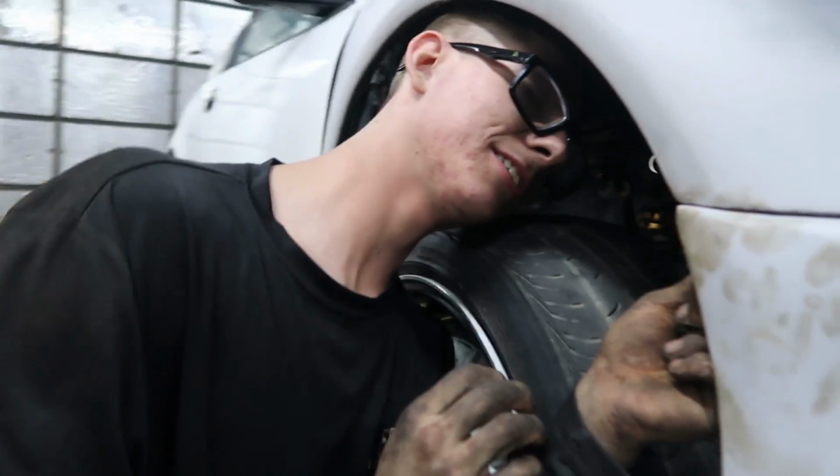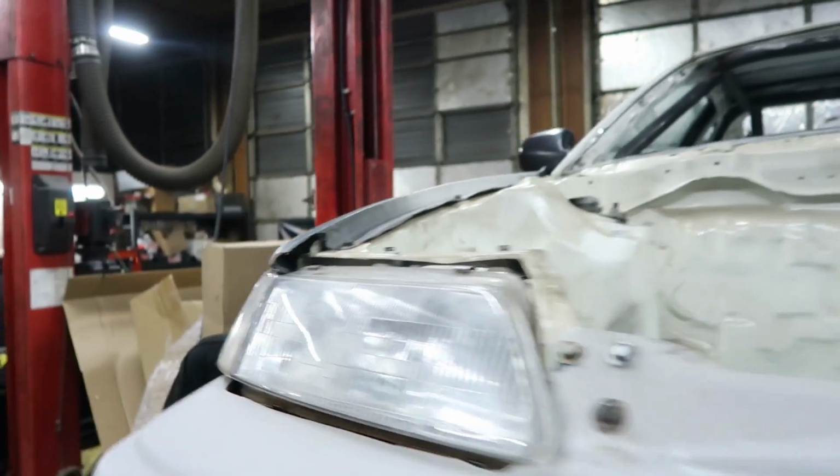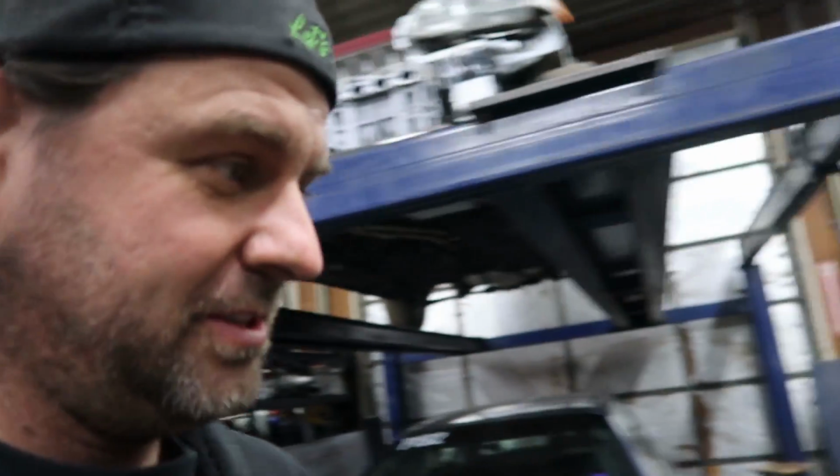What are you over here doing, Goofy? Making some bumper brackets. Always crushing it. Nice. Very cool, man. And Sean is on these arms. He's getting these things welded. So, let's check that out.